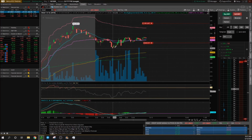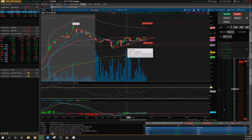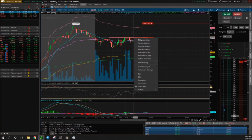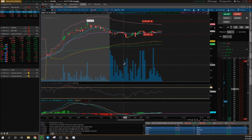And right now we can see we're just kind of consolidating, right? We can see that we're starting to get this bullish flag, right? So we have these higher lows, and we have this same resistance point, right? So we're creating this bullish flag looking thing, which is usually a good indication that once we break above this resistance point, natural gas, when it starts moving, it moves. So that's one of the reasons why I enjoy trading natural gas.